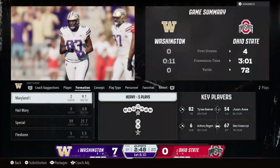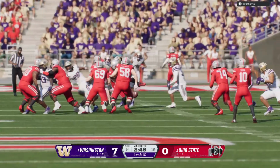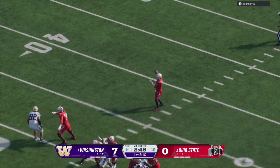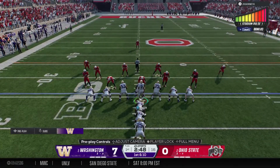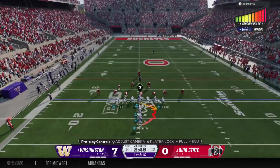Turnover on downs. Oh, my gosh. A dropped pass here on this 4th down play. Everything was perfect. The execution is there. The route is nice. The ball is on the money. All he has to do is catch it, and it's a 1st down, and he drops it. This one could come back to haunt him.